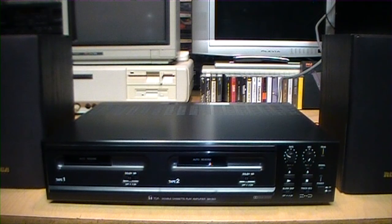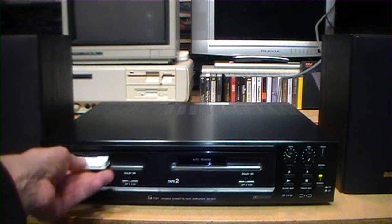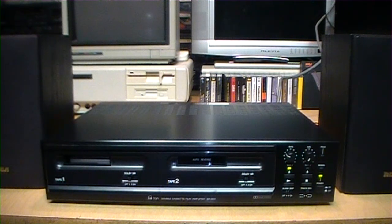Of course, even though it is new and unused, we still want to make sure it works because it's around 30 years old and you never know if the belts might have melted and turned to goo. So I'll turn it on. I have it connected to a pair of speakers now, and I'll take my test tape and put it in the first deck. Press play and hope for the best.